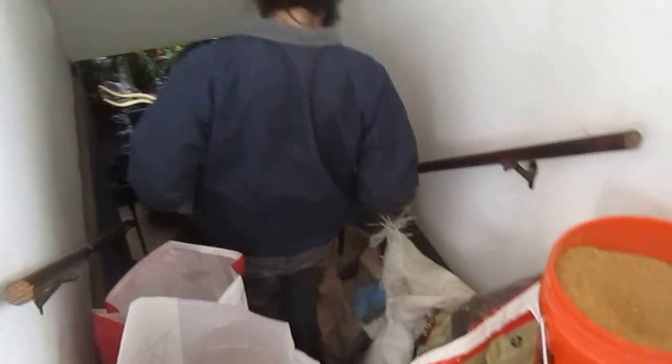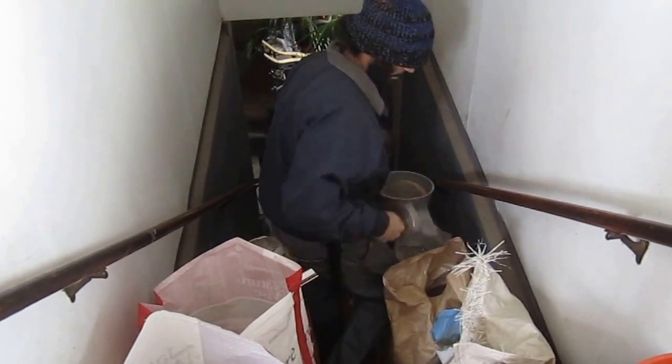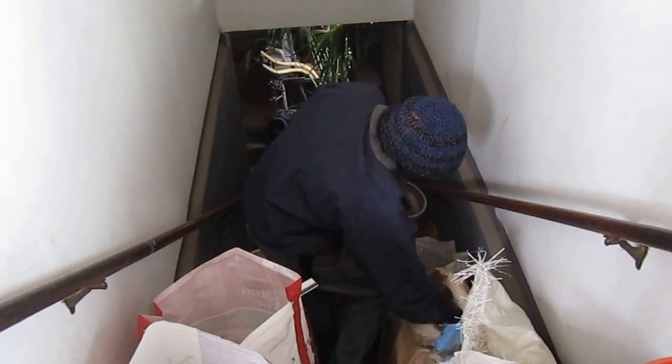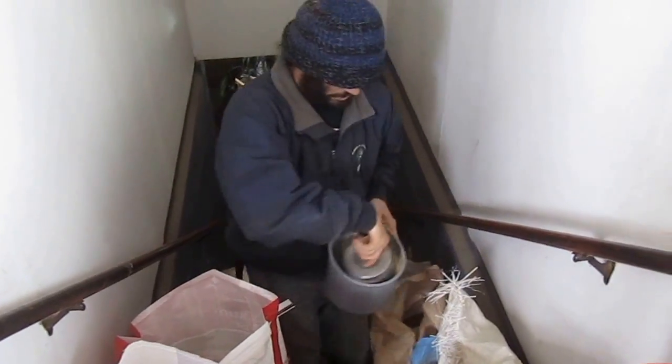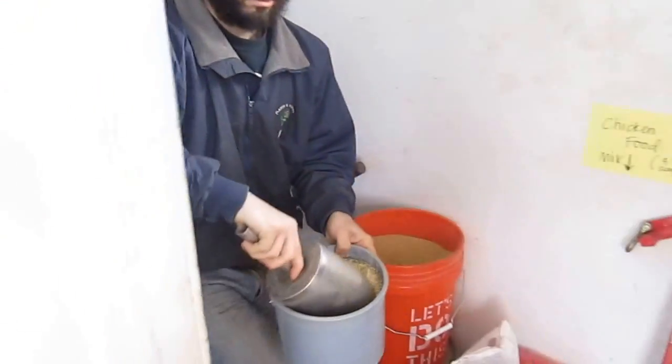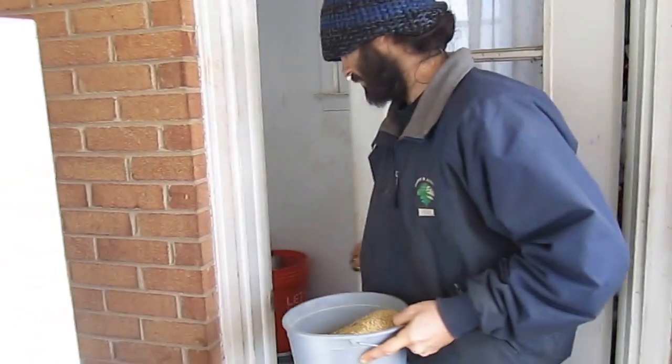So we'll do the ducks first, and they get a couple scoops of this 18% broiler feed. And then I give them a little bit of extra nutrient. This is a poultry NutriBalancer. And then a little bit of kelp meal. And that's just for minerals and micronutrients and things like that. So that would come in here.